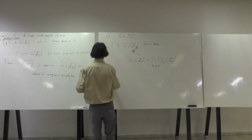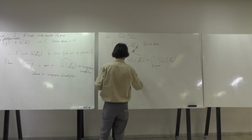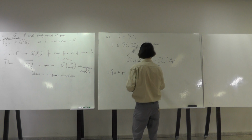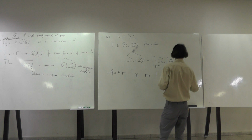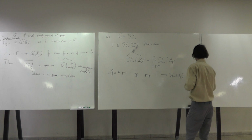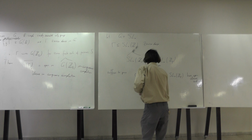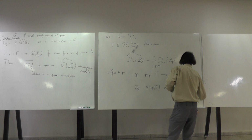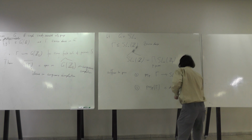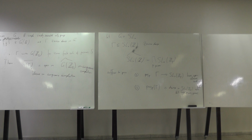Okay. And now it suffices to prove first that the image of the projection pi_p of gamma into SL_N(Z_p) has open closure for each p, and actually it's dense for almost all p under the same projection. And I claim this is enough.